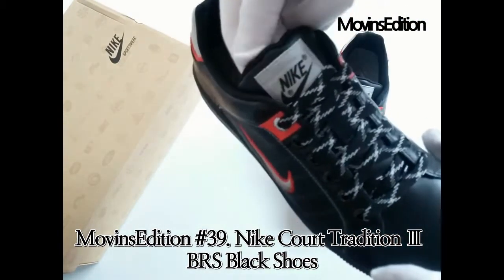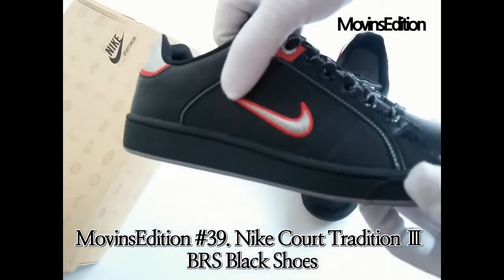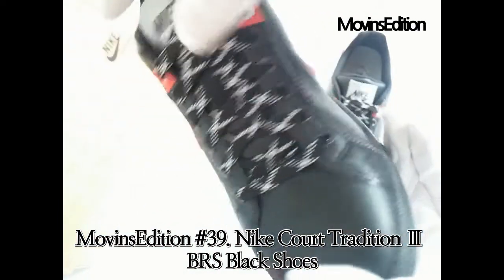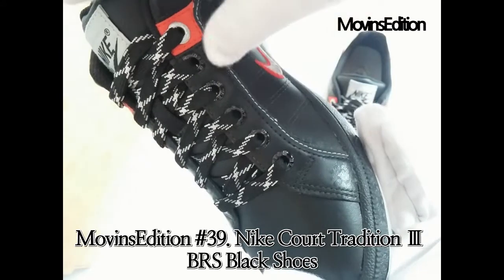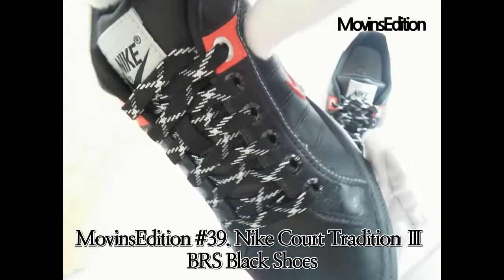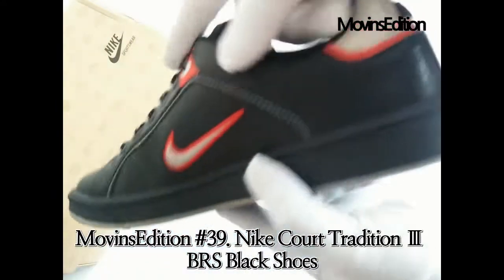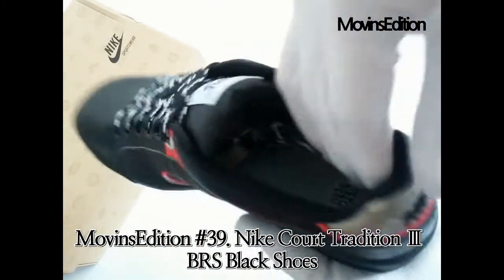The black upper is luxurious by designing subtle patterns and embroidery with Nike swoosh and logo in a voluminous manner. This is a Nike Court Tradition product and is recommended as a rare item for Nike Court enthusiasts. The Nike Court's tradition design and hidden details stand out.